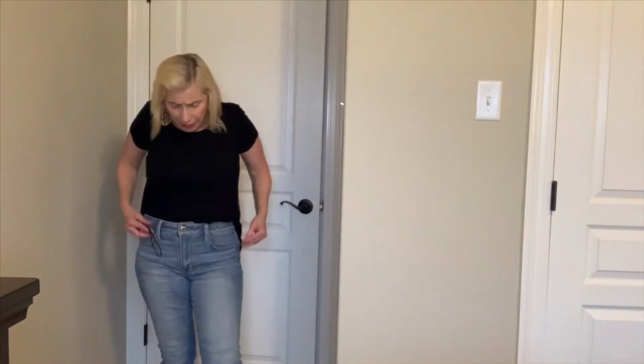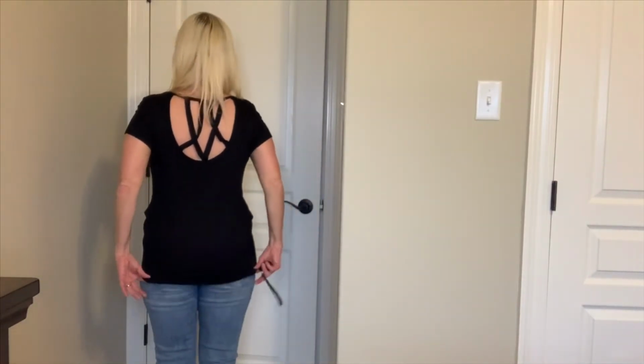Here it is tucked in the front. I left the back out. It's pretty cute. I do like this. I think it's really comfortable. Of course, it's airy because of the back. But I think that's nice, especially when it's going to be really warm.